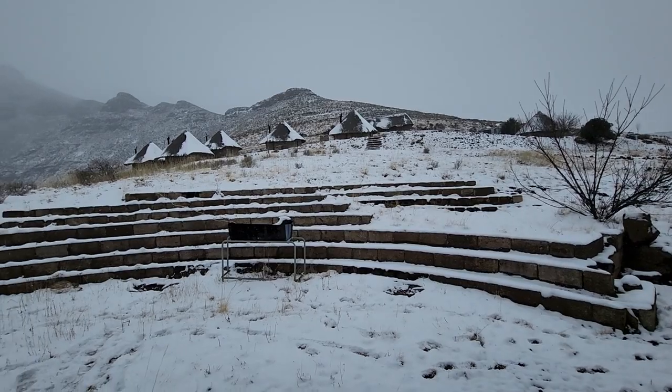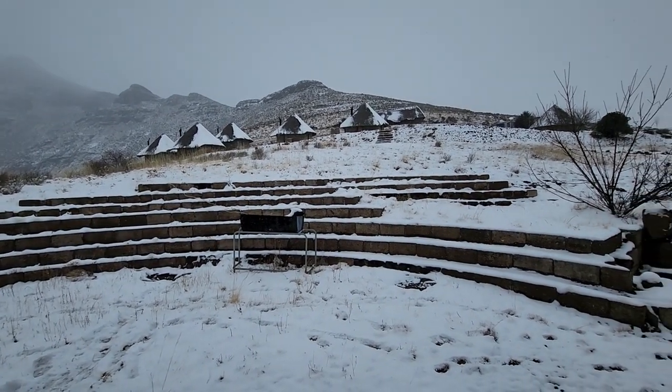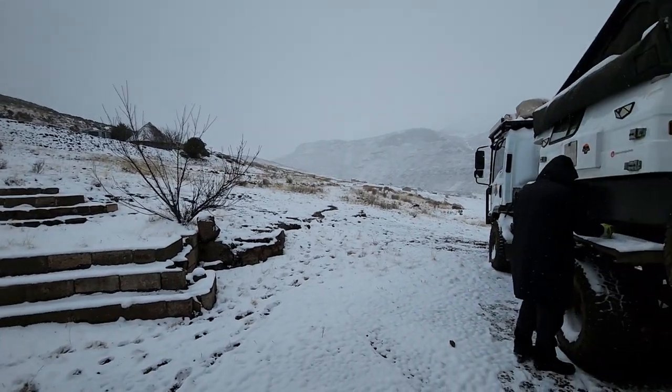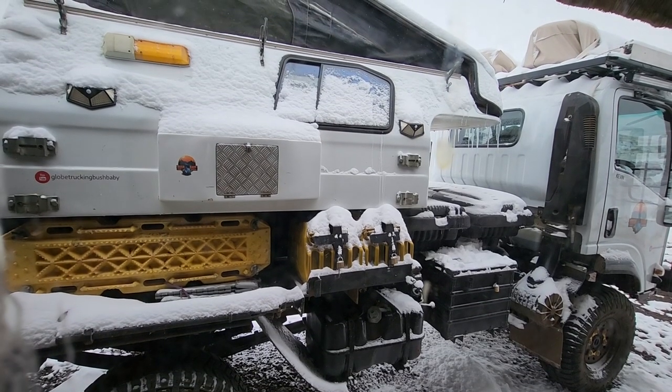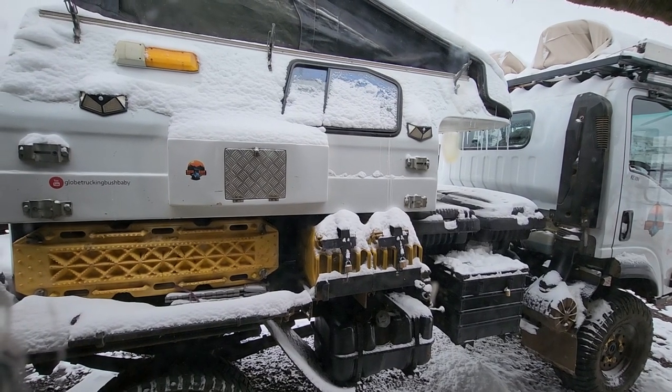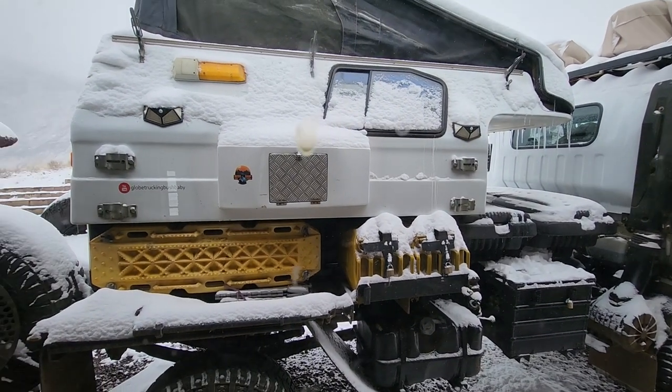Well, it looked like it was clearing up earlier, but it's still snowing. So, yeah, I think we're going to be here for a couple of days. That's our bush baby out in the snow. Well, we're in here, snug like a bug.